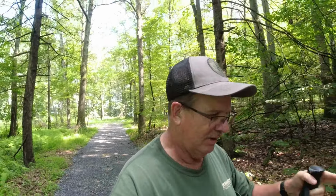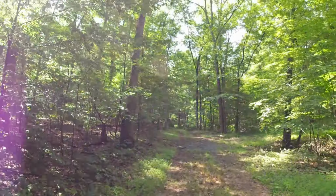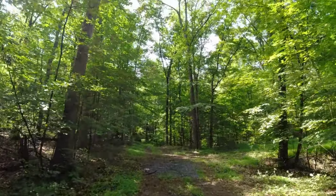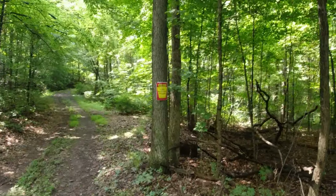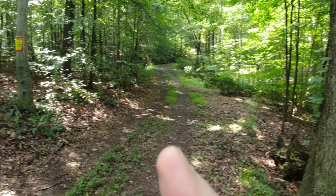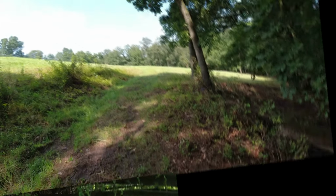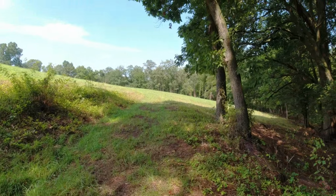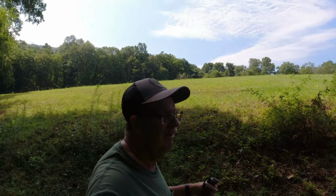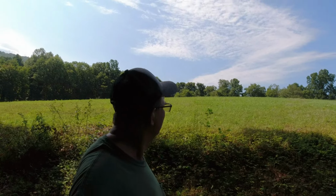So we'll see if this is worth the bugs, the spider webs, and the heat. And it almost looks like I could drive back here. But that takes the fun out of everything. So let's see what we can see. So it looks like we couldn't drive back here, but it looks like many people do. It looks like this road just comes up to an open field. But we'll keep following a little bit, see what we see.